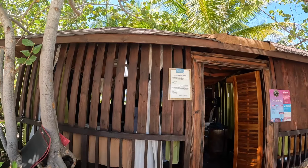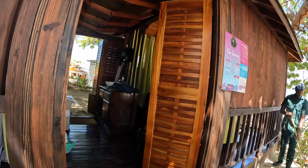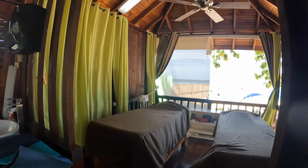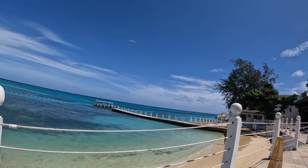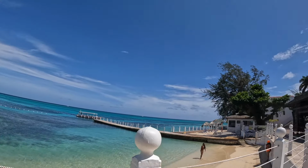I wanted a little downtime because I've been working so hard, and I decided to treat myself to a spa treatment here at the resort. You have the option to do your spa treatment by the beach or inside the designated spa area. I decided to go inside as the time was just so hot. I needed that AC.